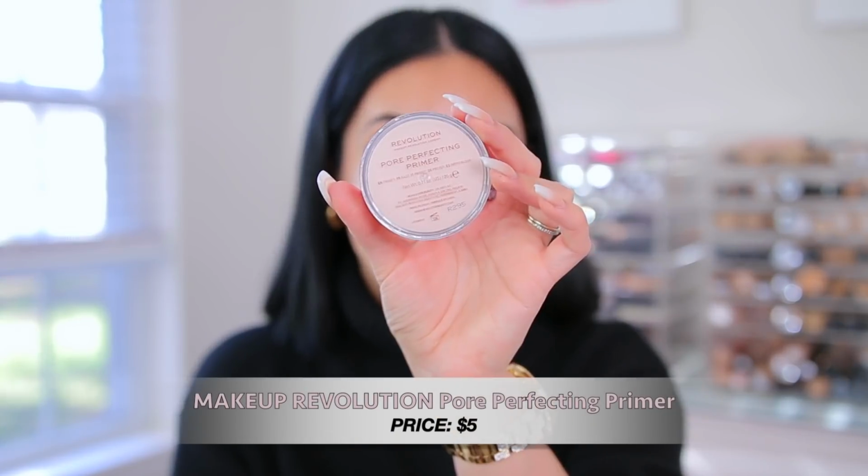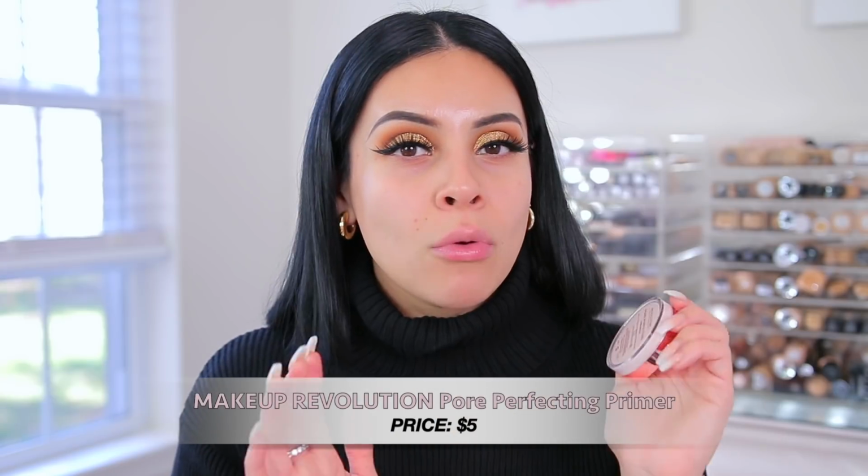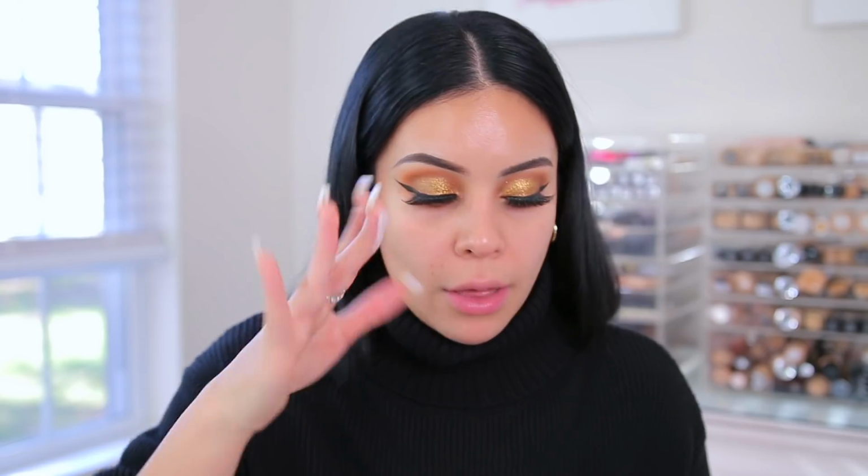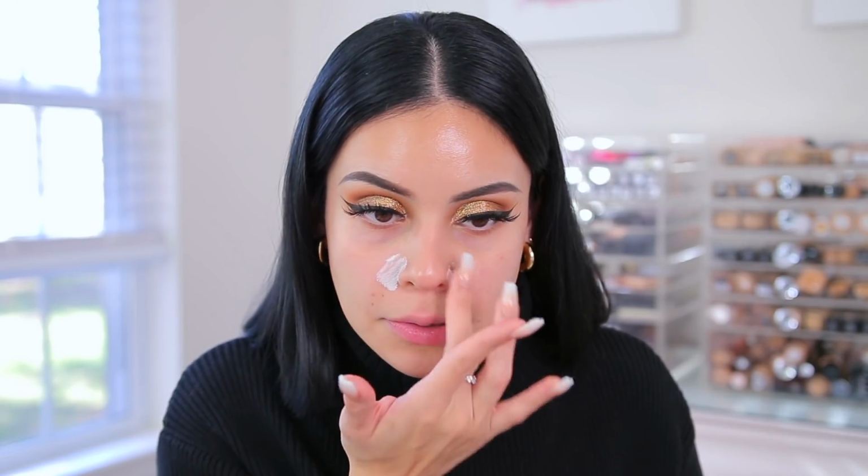Okay, eyes are pretty much all done. Now it's time to transform the skin. So I'm gonna go in first with the Makeup Revolution Pore Perfecting Primer. So I used this once. I don't remember what my thoughts were on this. I think I used this a few months back in the summer. So we're gonna use it again today because I realized this was $5 when I was looking up affordable primers. I'm gonna use about that much. And I'm gonna put this on where I have larger pores, which is like around my nose.